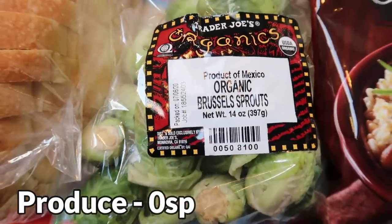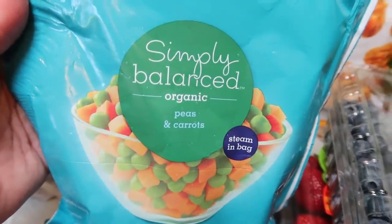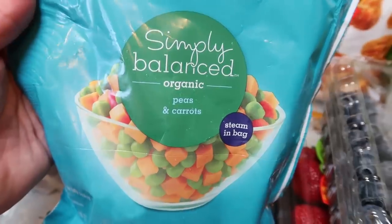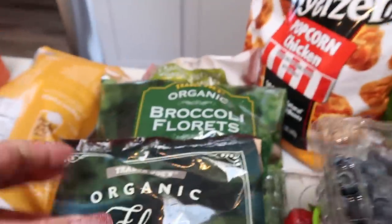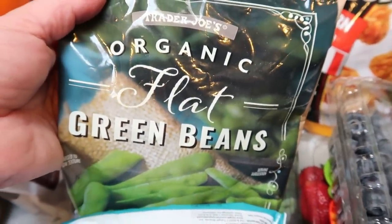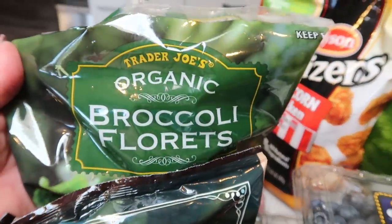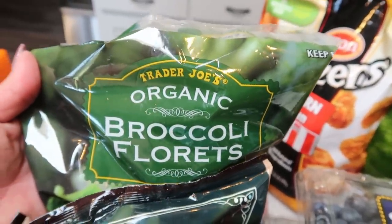I love Brussels sprouts. And then I picked up some frozen veggies from Target. I grabbed the Simply Balanced organic peas and carrots for a recipe. And then I grabbed some good veggies at Trader Joe's. The flat green beans, which sound really good. And then I also grabbed the broccoli florets because that's just a great weeknight side dish.